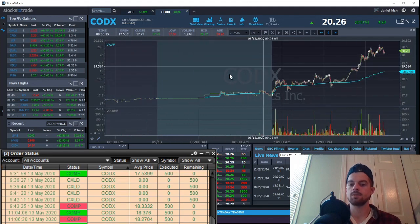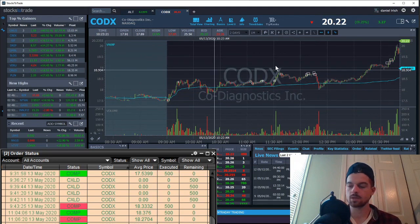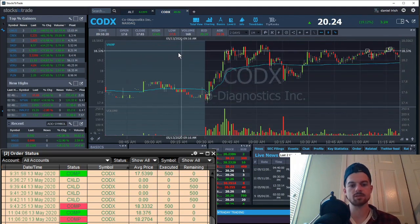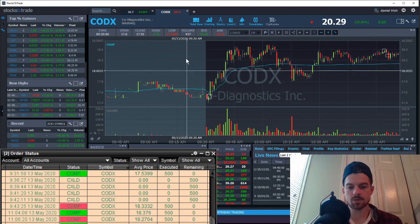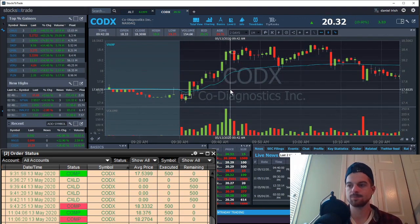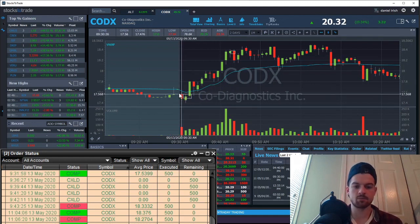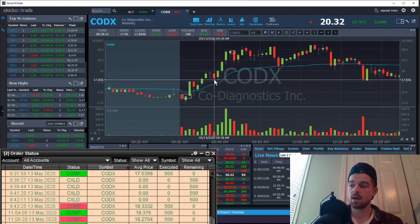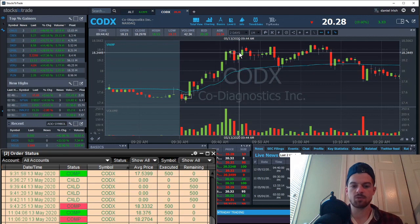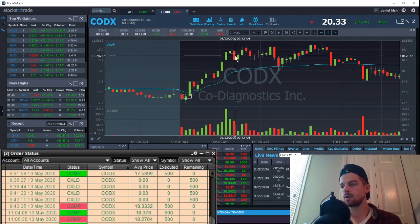Now I could have played this much better, but CODX always gives me a hard time for whatever reason. It's a bit choppy. I just have a hard time with it. So anyways, I took 500 shares at 17.53 right out the gate. Had a little micro pullback, and then I took the flag up, and then I held it for a reasonable amount of time. I feel like I locked in a pretty good win. Sold it at 18.33. I like it. It's a $400 play.